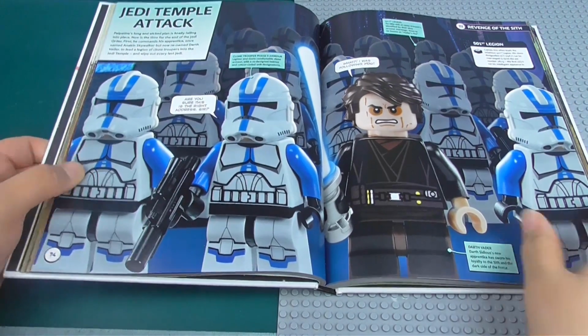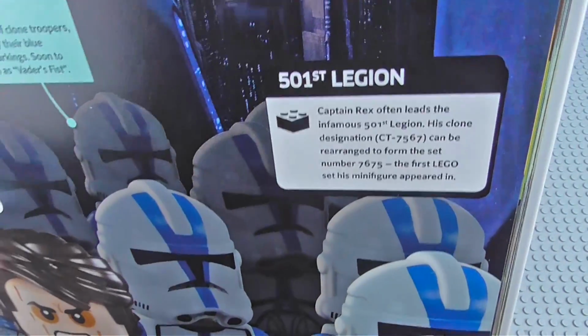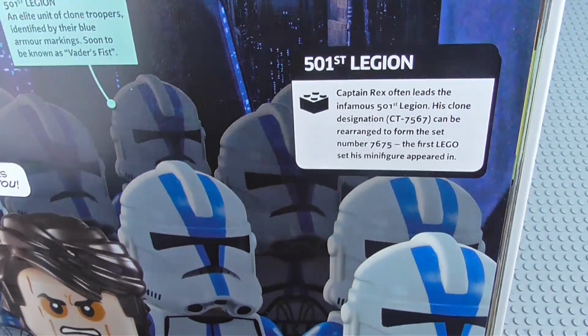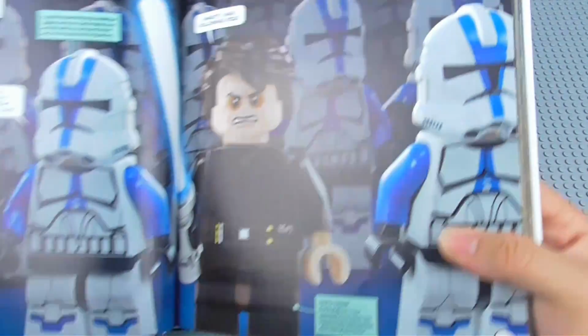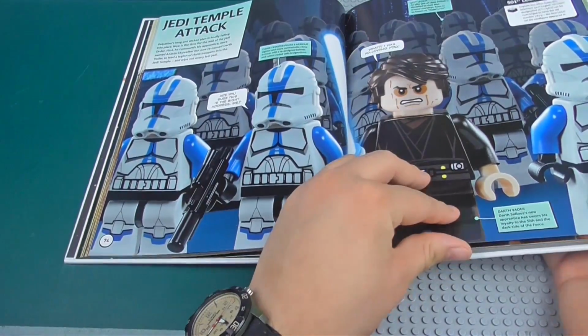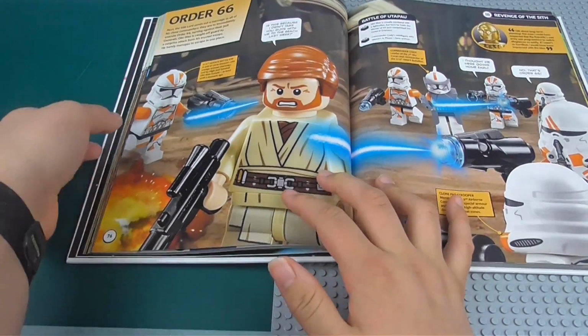You know, 5 Troopers. There's quite a lot of really cool information. You got up here the 5 Legion, and that's actually pretty cool information there. So there you go. You can read that and pause it, and it's actually pretty cool. They talk about 5 Legion, and they're called the Elite Unit because they're Darth Vader's unit. And it talks about Order 66.